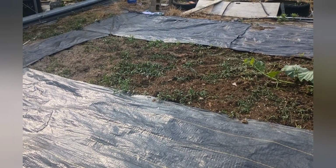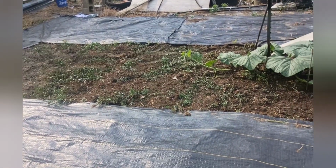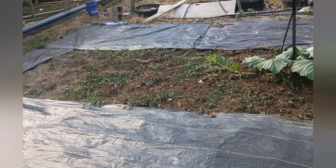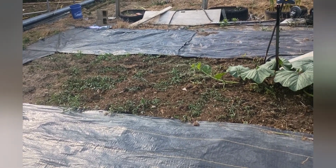If you can tell in the video, I torched everything right before I started the video. I do stay away from the weed barrier because if you've ever run one of those weed torches, it does not take long and your weed barrier will be gone.